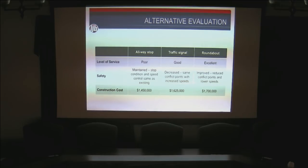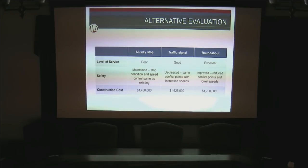Everybody comes to the intersection and they stop. There's been about 20 accidents in the last 3 years, and those are probably as many as we would guess are just people looking at each other and both thinking that the other one was going. The nod meant you go instead of I'm going, you know, that kind of thing. And so that's maintained as it is today. And then the construction cost, you can see there.